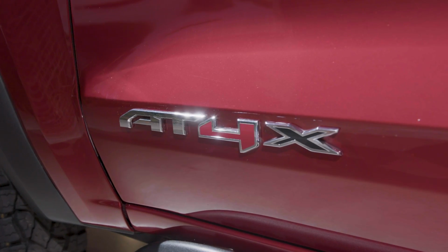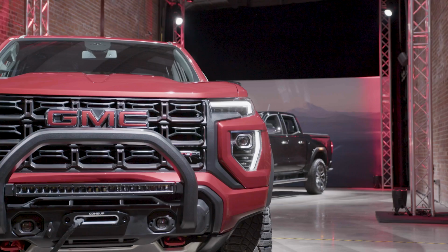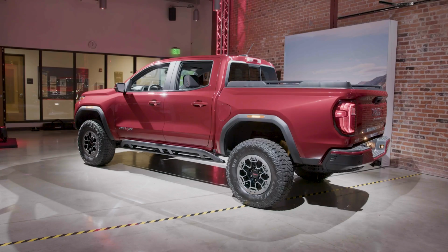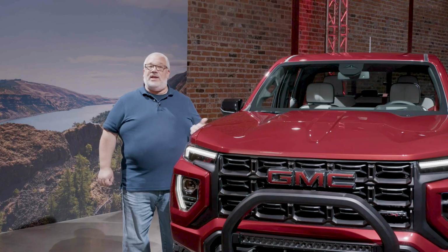If you want one of these AT4X Edition 1s, this is going to set you back about $63,000, which is full-size truck money for a mid-size truck. But quite frankly, given all of its capabilities and equipment, it should pretty much live up to that price in terms of its capabilities.